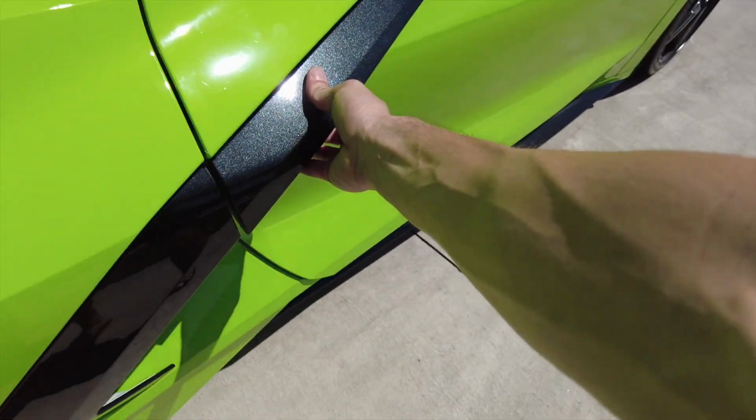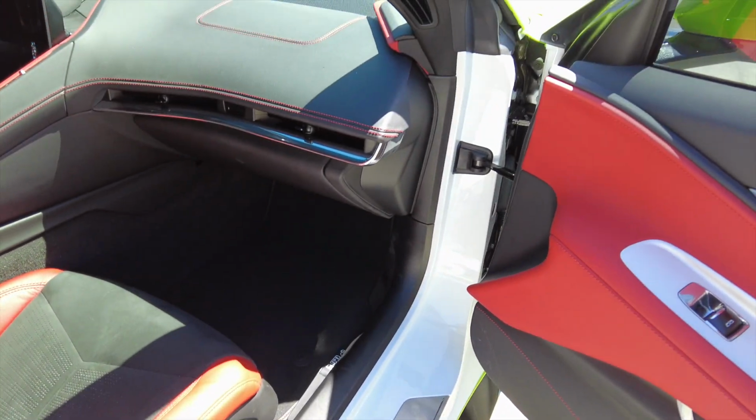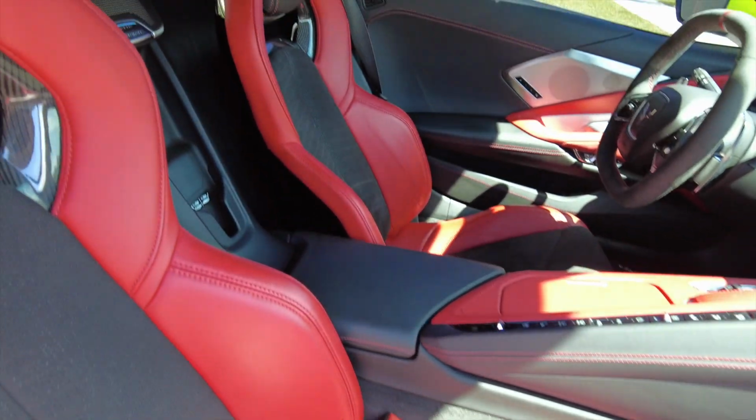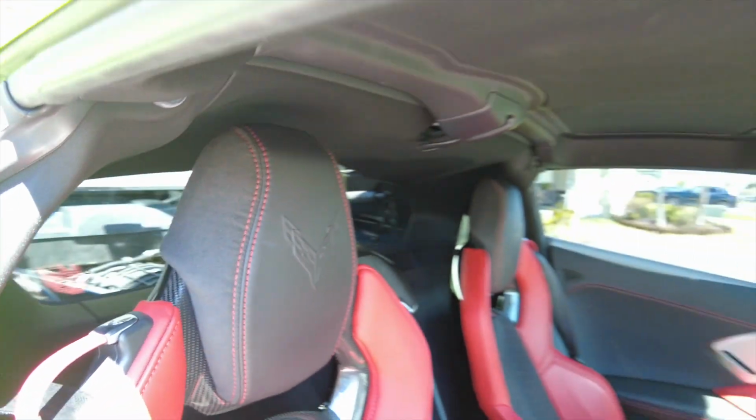Let's check out the door jambs. Look at this. I don't even think it's ever been that clean. I don't even think it was this clean when I picked it up. That is perfectly white. It's insane. Look at the interior. It's absolutely perfect. Not even one speck of dust anywhere. Our back window is nice and clean. Literally, he did a fantastic job.